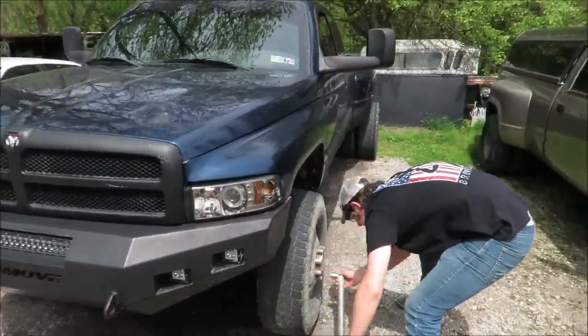Don't break a stud. So while he's cracking them all loose, I'm gonna set you guys up on the tripod, put you guys on a nice time lapse, get all these wheels off and throw on all those nice new rims. So let's get to work.